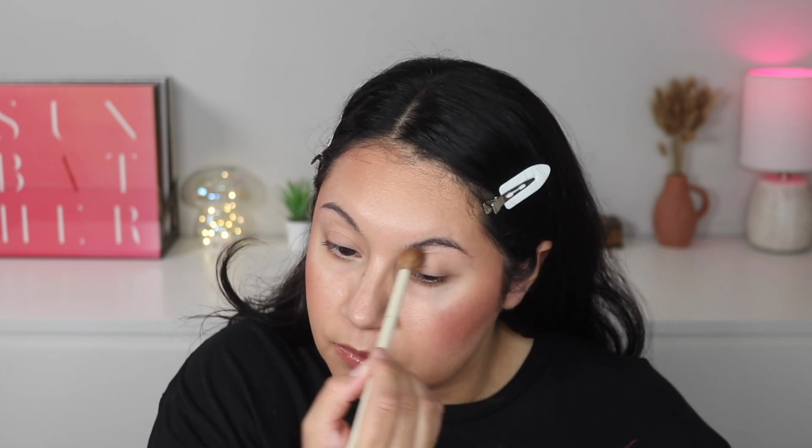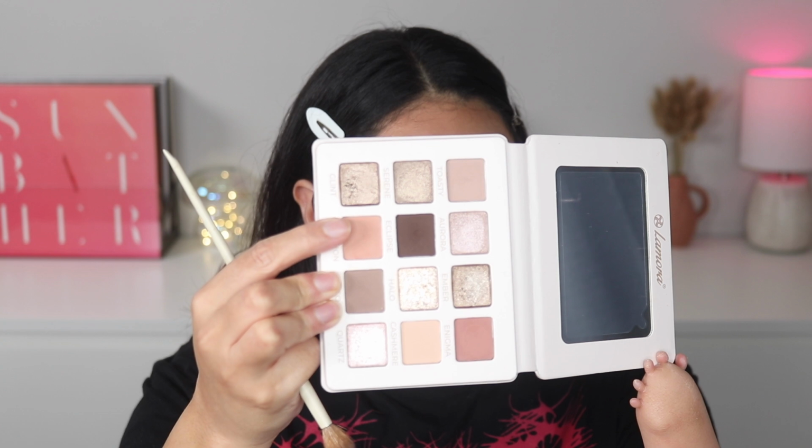I actually don't think I've tried this shade. I think I've tried pretty much all of the other mattes in this palette, but for some reason I just haven't used this one. And this might be a little bit too light to use in my crease. I don't know why I thought that was gonna show up, but I don't think it does. I think if you have super fair skin, this would be a really nice light transition shade. Next, I'm gonna take the shade Cinnamon, and this one does show up in my crease.